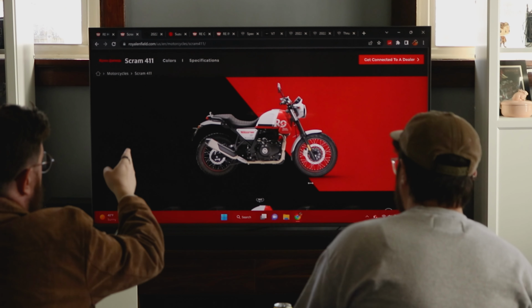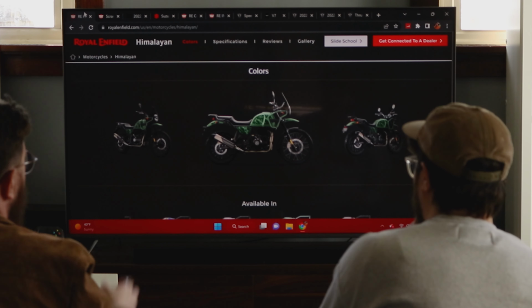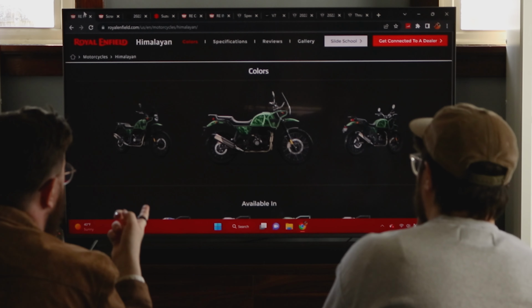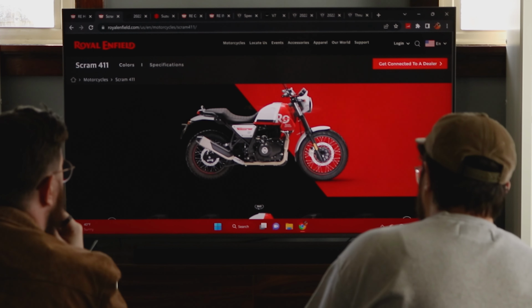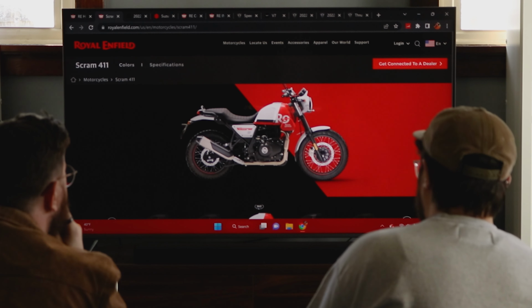I think it's the same seating position as the Himalayan, so the feet go right below you. But yeah, so you can flip back and forth. See how much bigger the tires are. The tires, and honestly... It's got the windscreen that the Scram doesn't have. This actually does have more of a dirt bike look in terms of the back here. Not that it's the most important thing, but I do like the color options a lot on this. I actually really do like the red and white.